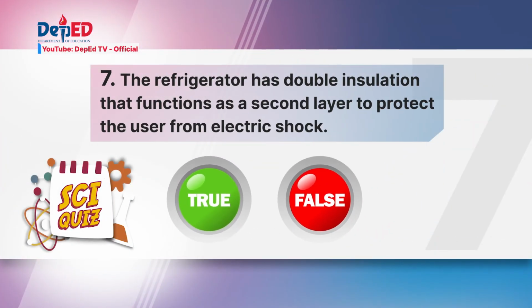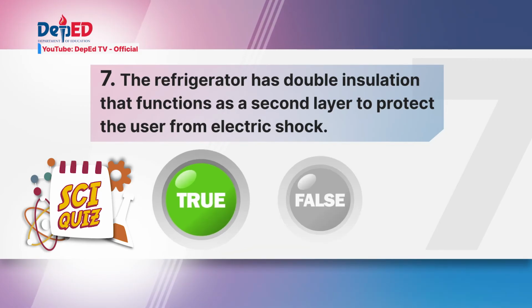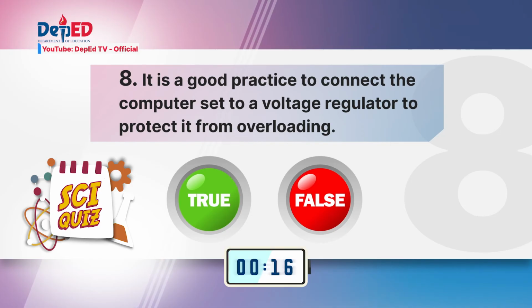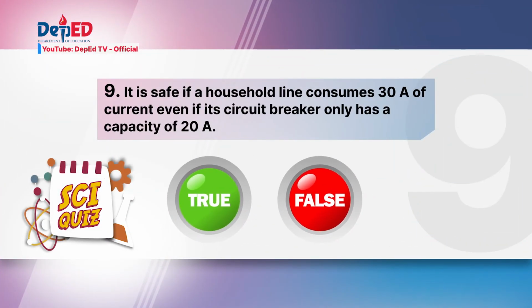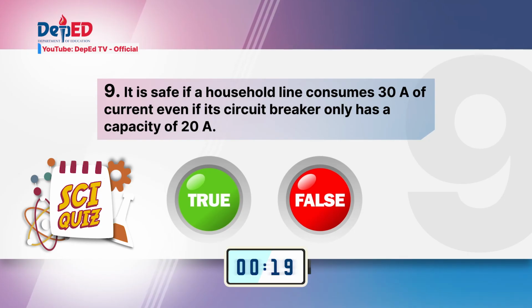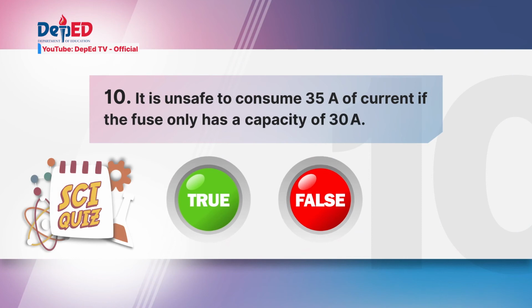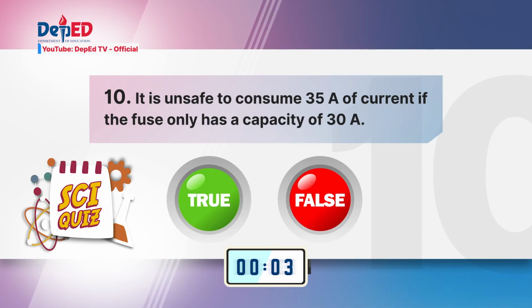The refrigerator has double insulation that functions as a second layer to protect the user from electric shock. True. It is a good practice to connect the computer set to a voltage regulator to protect it from overloading. True. It is safe if a household line consumes 30 amperes of current even if its circuit breaker only has a capacity of 20 amperes. False. Unsafe. It is unsafe to consume 35 amperes of current if the fuse only has a capacity of 30 amperes. True.